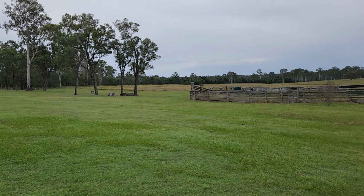Just going for a little walk around the property, and we found ourselves a time capsule. So this was done in 1999, and it'll be opened in 2049. Whew. Wonder what's in there.